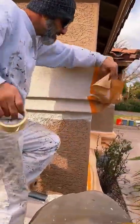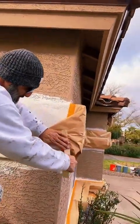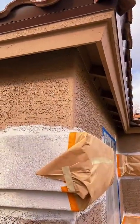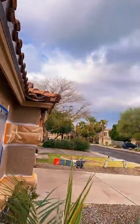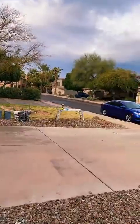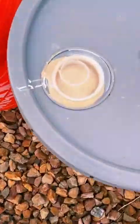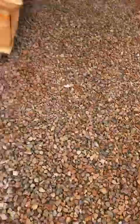What colors? This is the pop-out color we're gonna be keeping with, and then the body's gonna be kind of like a beige, you said? I'm gonna look at the color real quick. You can kind of see it through the top there. Pretty much the same, pretty similar.